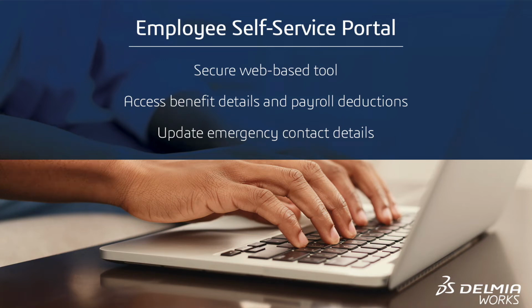This secure web-based tool is a valuable way for employees to access virtually all of the information relevant to themselves within their organization, including benefit details, paycheck deductions, emergency contact information, and more. As we have seen, some of this information can be changed at any time by the employee, giving them the flexibility to stay up to date when their preferences and needs change without having to rely on human resources to make the edits for them.